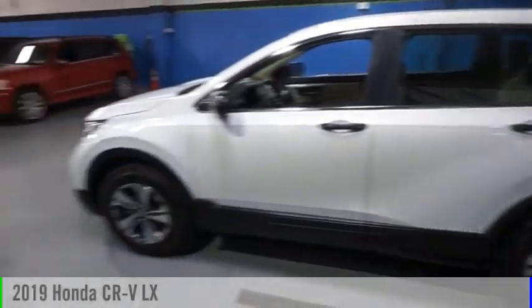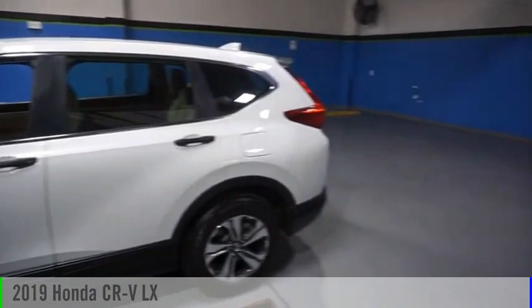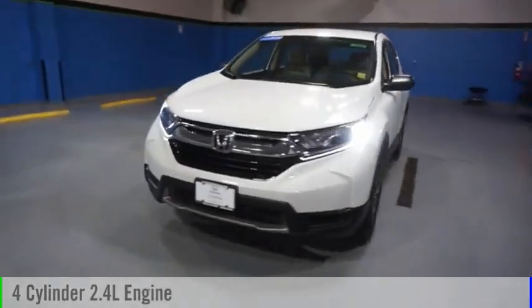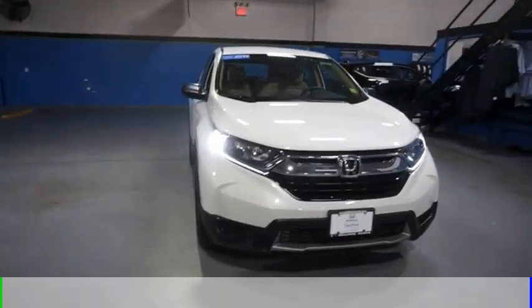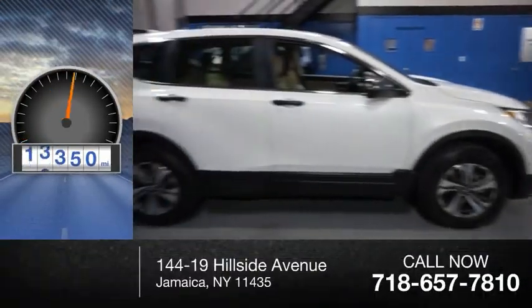Stop by and take a look at the 2019 CR-V. This vehicle is powered by an all-wheel drive, 4-cylinder, 2.4-liter engine and comes with a continuously variable transmission. This vehicle has less than 20,000 miles.